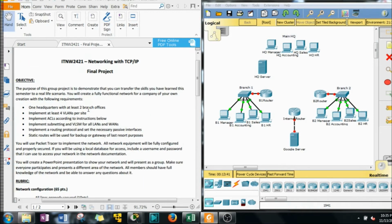Now, some of the things that are listed are, one headquarters with at least 2 branch offices, implement at least 4 VLANs per site. So that's why we've got the 4. We've got the 2 branch offices from the headquarters, and then we've got 4 end devices on each one. Implement access control lists according to the instructions below. We'll look at those in a second.